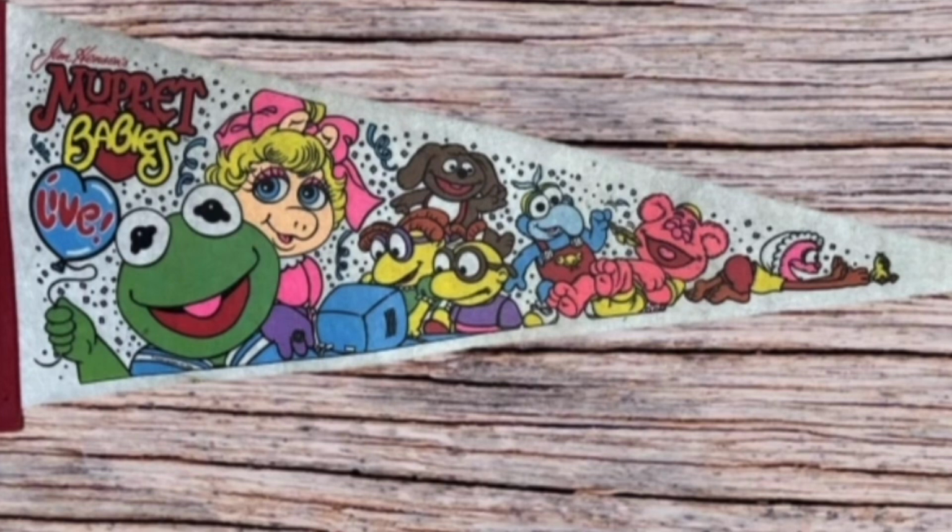Souvenir of Circus. This is crazy. This is from the Muppet Babies live show. Imagine going to a theater back in the day and seeing up on stage a giant baby Miss Piggy. The Muppet Babies are coming to your town with a whole new show.